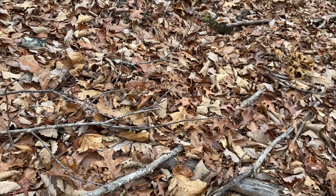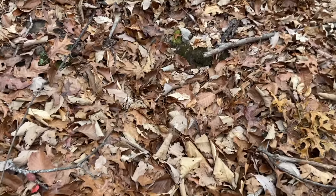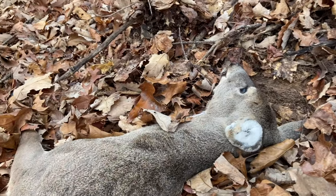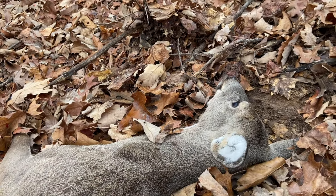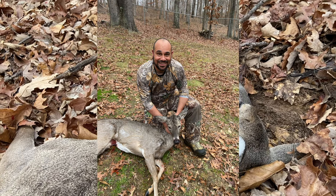That's a big doe. Look at that. Yep. There we go. All right, y'all. I am very happy with this harvest. Got a nice, big, beautiful doe down here. Now comes the fun part. Got to get her cleaned up and drag her all the way down the ridge.